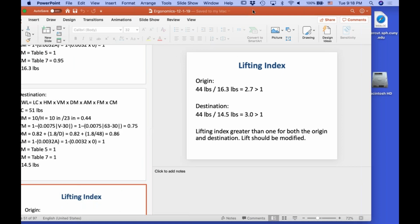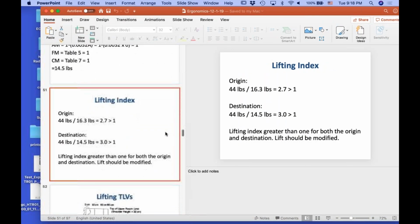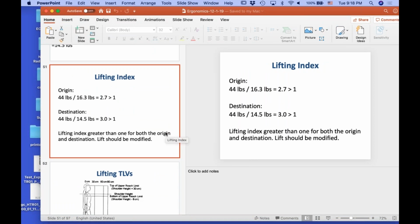That's telling us that, in order to meet the NIOSH recommendations, the lifting index should be equal to 1. In other words, 1 represents lifting 51 pounds 1 time directly in front of you. But depending on the weight, the motion, and what you have to do with it, now you have a new index. So both your origin and your destination should have an index that doesn't exceed 1 if you want to protect the worker from repetitive stress injuries.